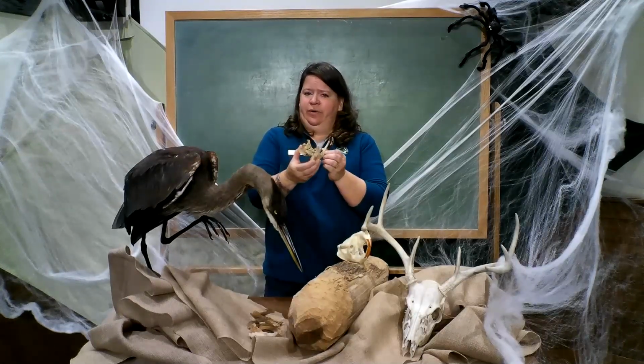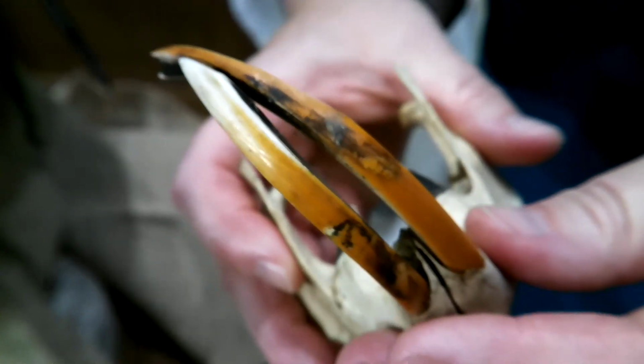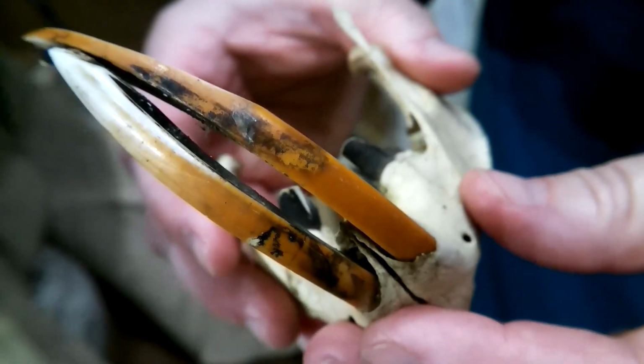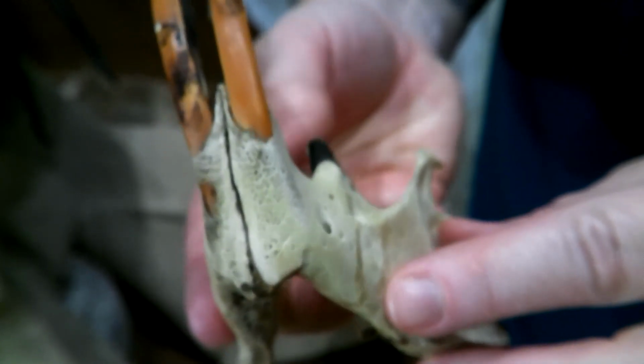And you go, "Well, how do I know it's from a beaver?" Well, the first thing I can see is its teeth. It has these really long teeth. They're orange on the front. And you can see they might look a little odd and a little long, and there's a reason for that. Something happened to this beaver that caused its jaw or its teeth to become misaligned.